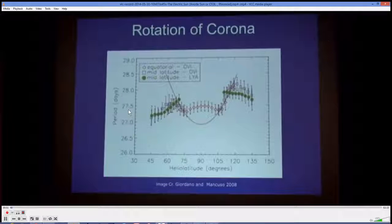Evidence suggests that the corona is not rotating the same way as the photosphere. It rotates in the same direction, but not in the same manner. This graph from Giordano, 2008, shows the measurements of the rotation period plotted against latitude, and the parabolic curve shows the differential rotation of the photosphere for comparison. And the puzzling aspect is that the corona does not show differential rotation.